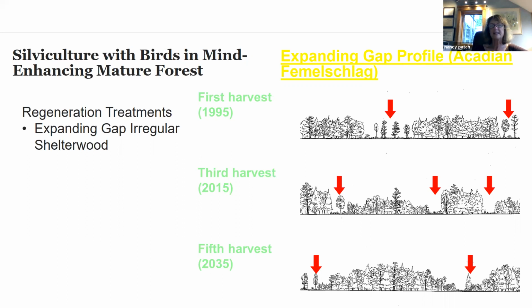Looking at these schematics here, you can see what that forest actually does over time. At the top level, that's your initial gap with your retention. The next time in, you're going in a few years later and you're going to see the growth of those trees. And then by the fifth harvest, your mature forest is now where your gap was. So it's this manipulation of the forest over time, and then you just keep on going. Now you have new gaps where you've expanded that forest, and that gap will then be expanded repeatedly. So eventually you come back to your initial stand.